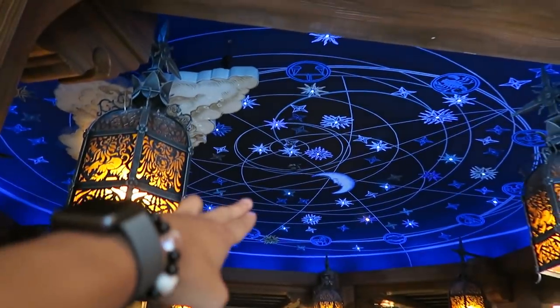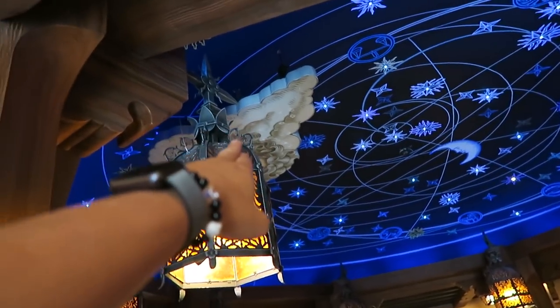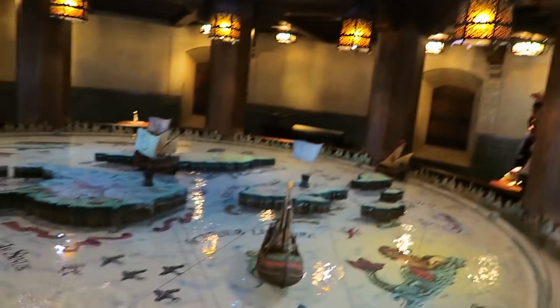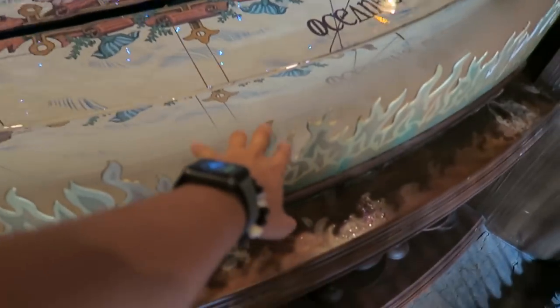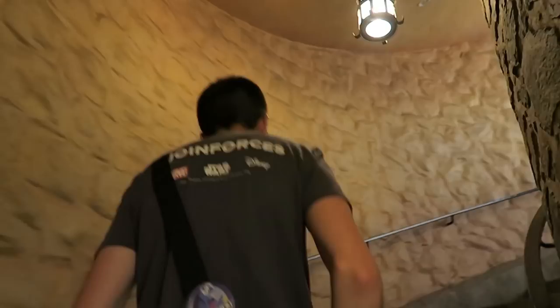Alright, so Tyler's controlling it now. Let's take a look at the ceiling, which has cool stars and everything. That's the cloud that has the rain coming down from it. There's wind somewhere? I hear wind. I don't know if it's pushed. And sometimes sea serpents come up. And then there's also a little fog coming out over there. Okay, we're done with this area. Let's go upstairs now.